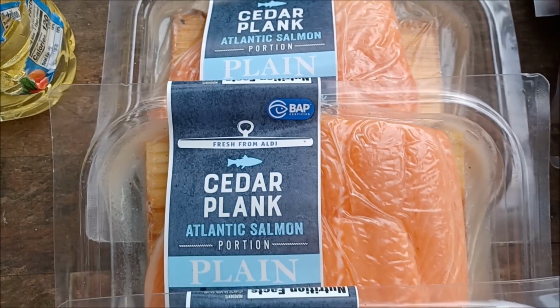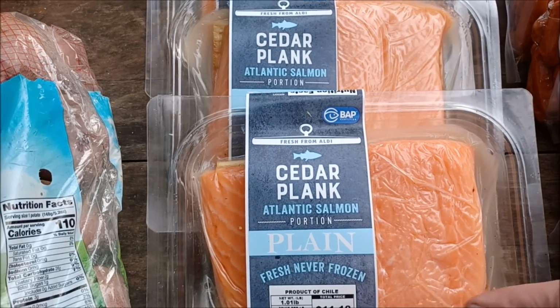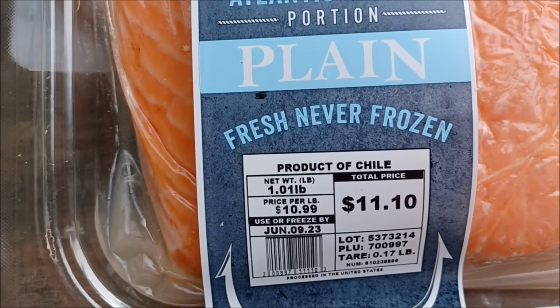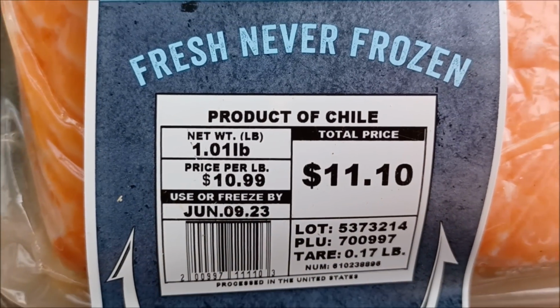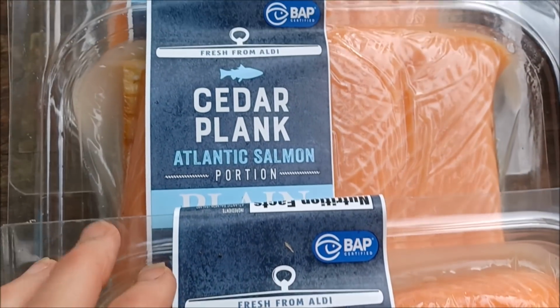We have 4 packages of Cedar Plank Atlantic salmon. Oh my God, look at the price. $11.10. That's crazy. What's the date? What's the price per pound? $11. June 9th. Wasn't that yesterday? I think June 9th was yesterday.